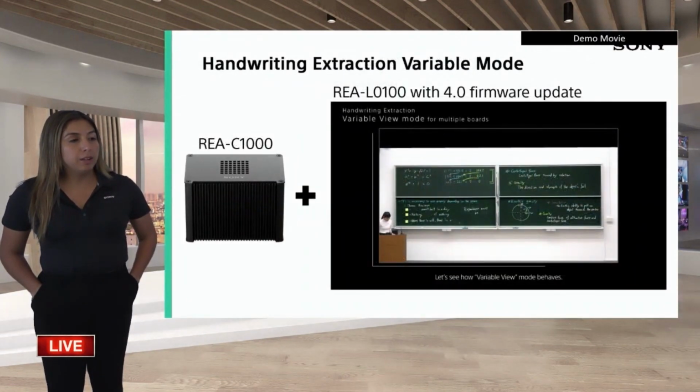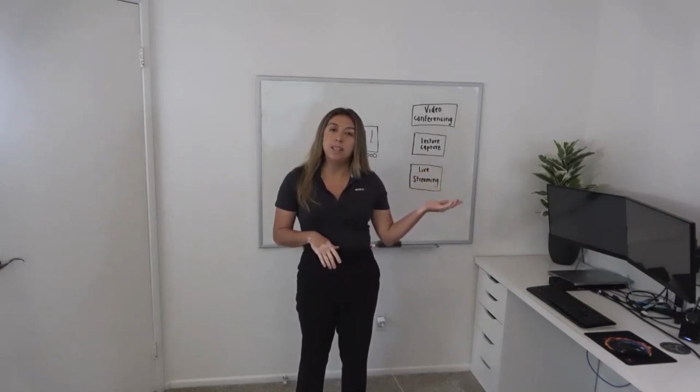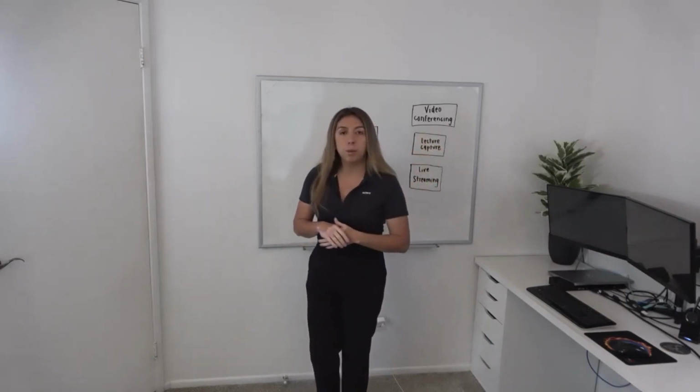The next software license that I will be discussing is handwriting extraction. So I'll go ahead and demo that here live from my home office. And we're back here in my home office view. The whiteboard is behind me, and we're going to go ahead and set up the software to run so that you can see this form of virtual reality. Essentially, what it does is it grabs all 4 corners of the board. That way, it'll analyze the writing and then overlay it in front of me in real time.